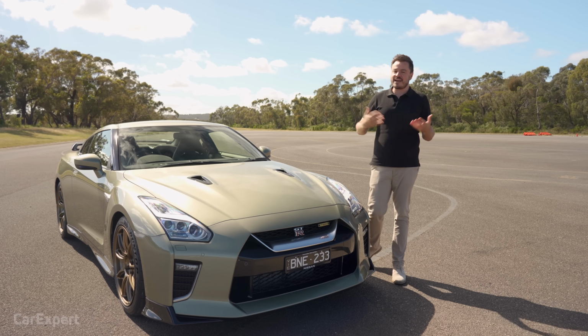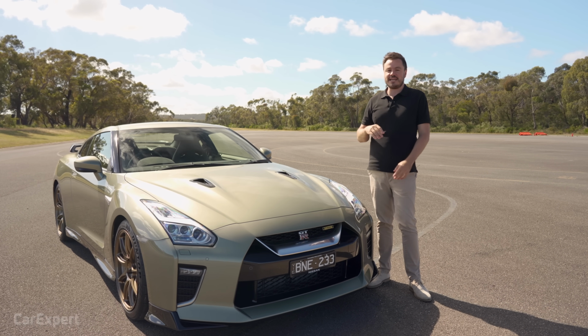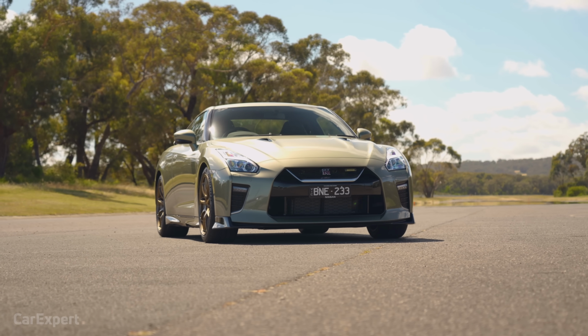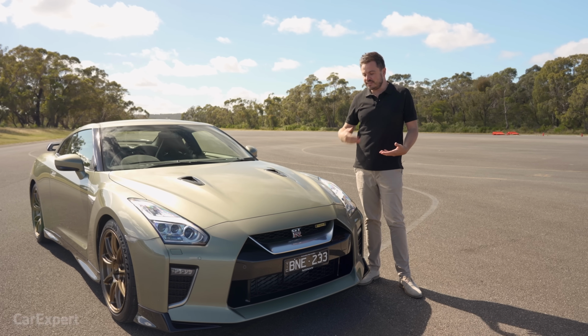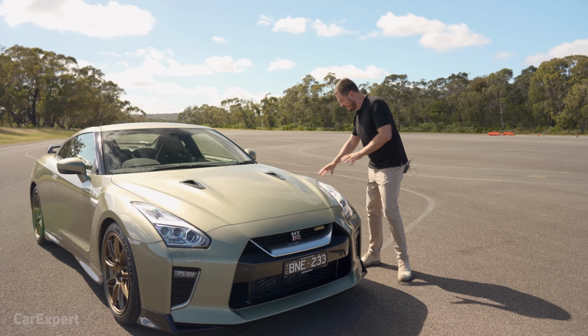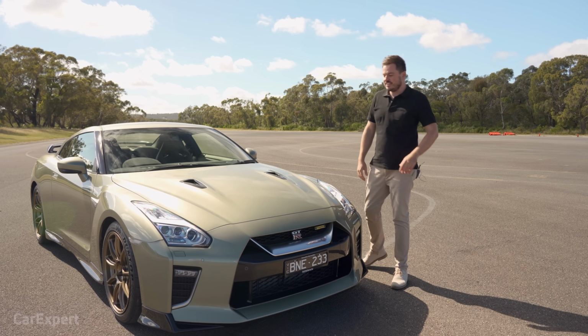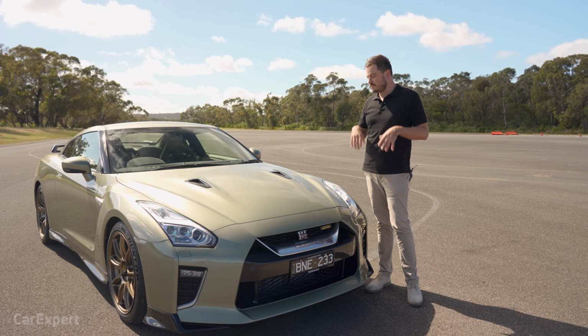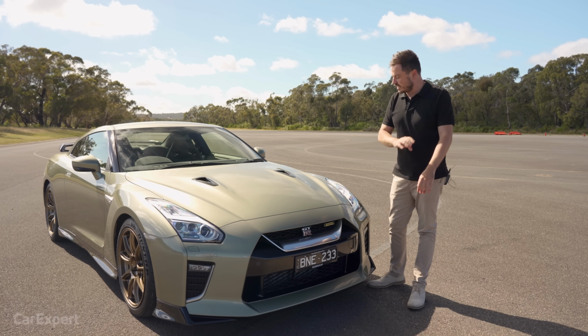Now, this car's been out for ages, and despite the fact it's been out for ages, I think it still looks nice and aggressive. I had the chance to drive the Nismo version of this at the launch in Germany, and I think that takes it up to another level with all these bits cut out of it. But I'll run you through the T-Spec changes in just a second, but it does sort of bridge that gap between the regular one and the Nismo.